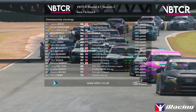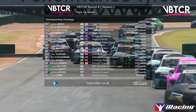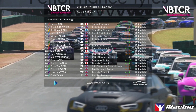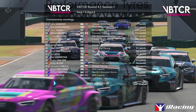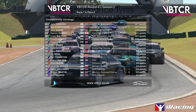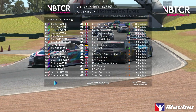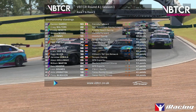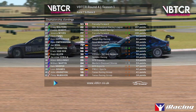Birch, Crowther, Malcolm, Neil, Seal, Jones, Holland and Smith, really tight from this point onwards, with McGarrity, Butler rounding out the top 20. Then Simons, Neil Stevenson, maybe a little bit disappointed by 22nd in this championship. Hagen up 10 places into 23rd. Only Damon Harris only 1 point behind for Fiercely Forward. Walters, Hewitt, Myers, the driver who missed the first round and is just recovering, playing catch up a bit, with Ems, Cotton, Epigan rounding out your top 30.